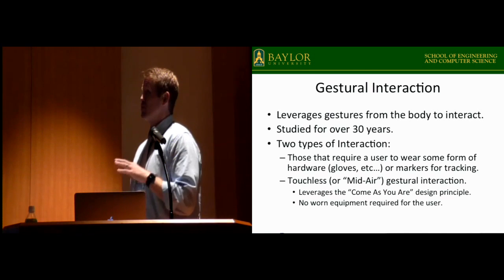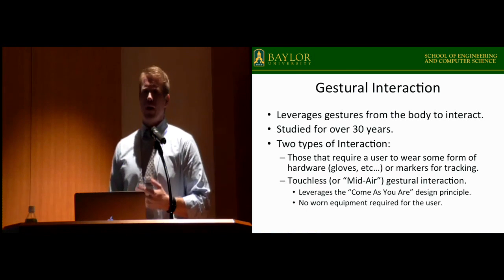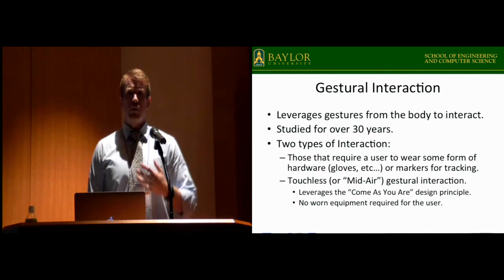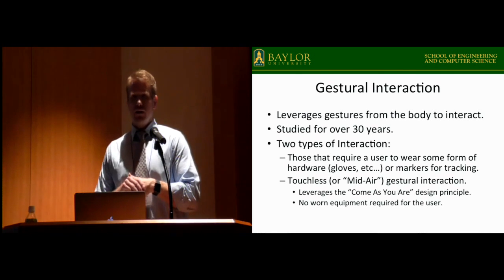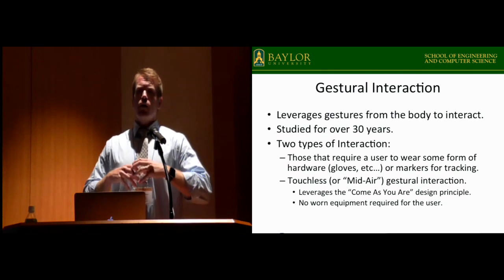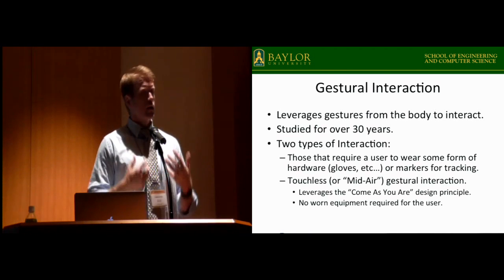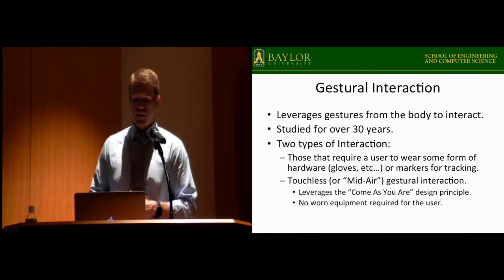And for the most part, we're able to divide this interaction into two basic types. The first one being the requirement to wear some form of glove or hardware in order to measure our hand or some form of gesture to do the interaction. The other one, which is the one I'm going to be mainly focusing on, is called touchless or mid-air gestures. These are gestures that leverage the come-as-you-are idea, where we use other kinds of hardware to measure the gesture or a given action that a user is attempting to do without any cumbersome equipment to be placed on the user. So basically, all they have to do is just come as they are, show up with whatever they're wearing or using, and we don't have to strap any additional interactions on them.